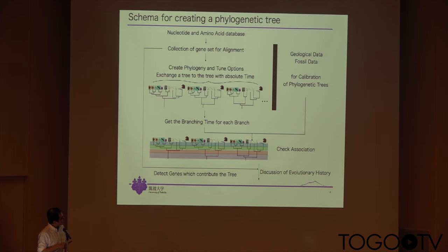Recently, many evolutionary biologists still choose only their favorite fossil data. But I think if we combine all types of fossil data and all types of phylogenetic tree data, we can find some new findings for these relationships.